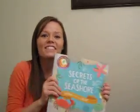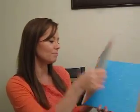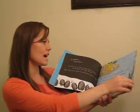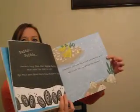This one is called Secrets of the Seashore, and I love this one because it's a shine a light book, and the nice thing about this is that you can explore all the different things that happen in the seashore by just holding it up to the light. Let's see if I can do this here. If you hold it up to the light, can you see it on there?